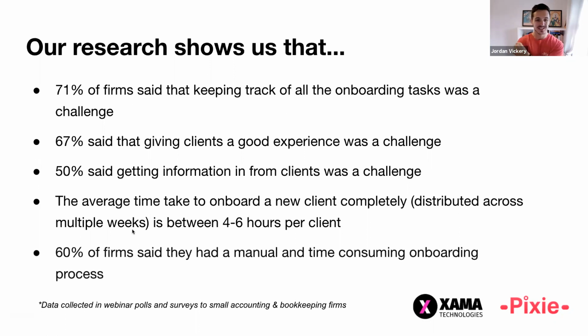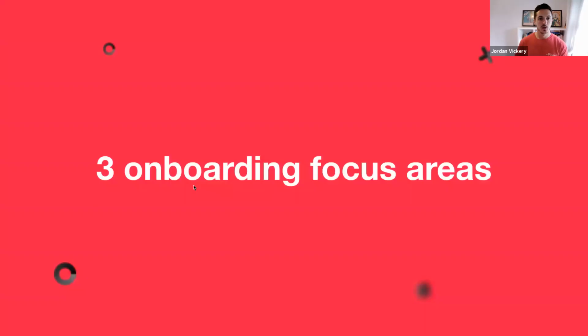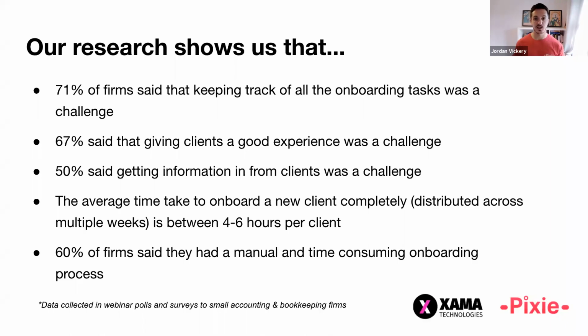And we also found that 60% of firms said that they had a manual and time-consuming onboarding process. So this is a process that isn't really automated, isn't probably particularly streamlined, and is taking them way too much time to get things done. So what we're going to do is look at 3 onboarding focus areas that we can focus on in order to get over these challenges and really start to streamline and automate things in your firm.